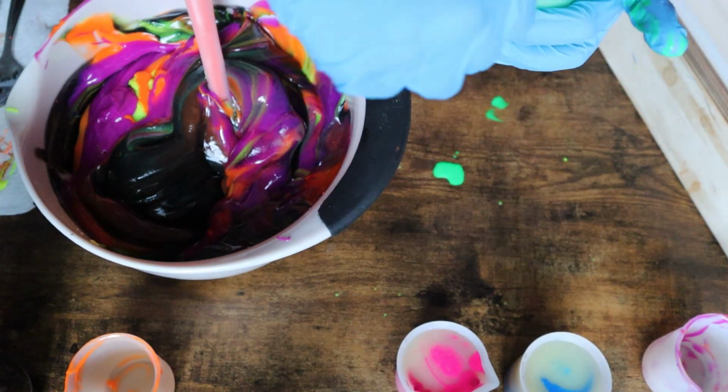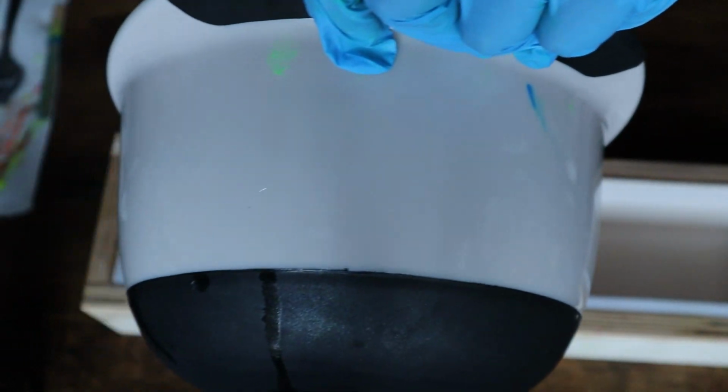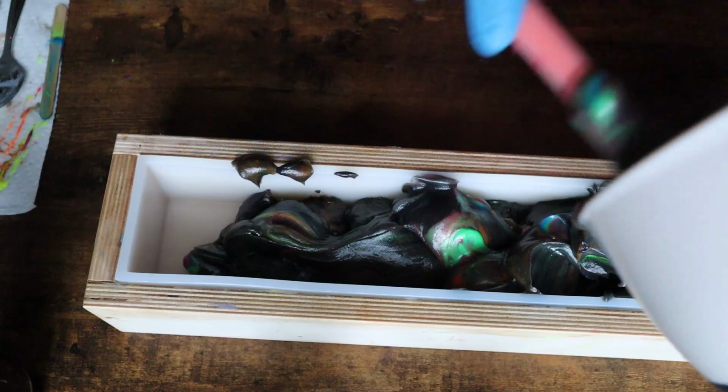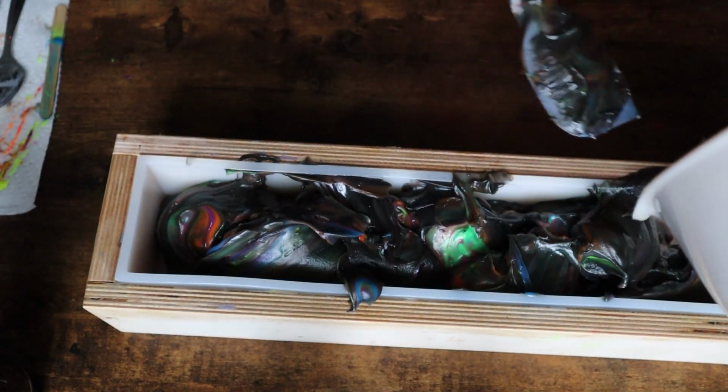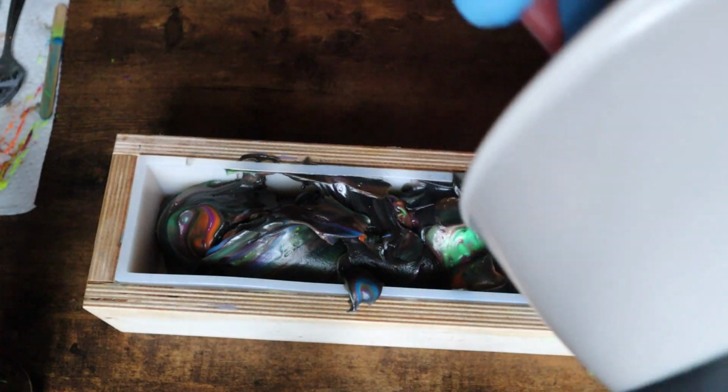I am planning on doing a remake of this soap without the embeds on top for some sort of a collection. I was planning on doing it for the October release, but unfortunately there are not going to be any new soaps for the October release. Turns out I am so far behind already on the holiday collection that I don't have any time to design or make any more soaps.